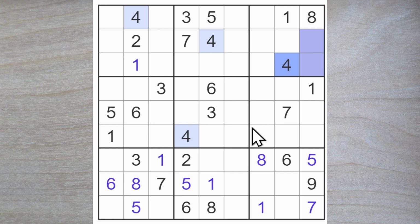4 blocks here and 4 blocks here. So we have a 4 here. This 4 and this 4 block here. This 4 blocks here. So we have a 4 here. 7 and 9, therefore 2 and 8 in these two squares. And that goes to 2 blocks here. This 2 blocks here. So here's a 2.